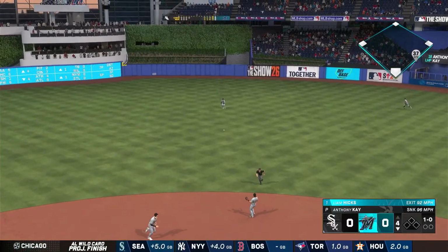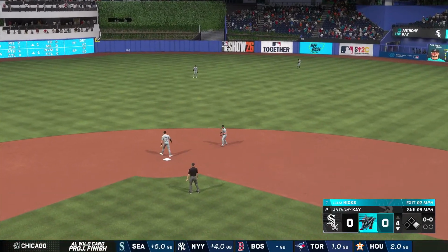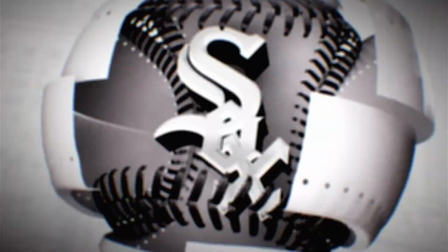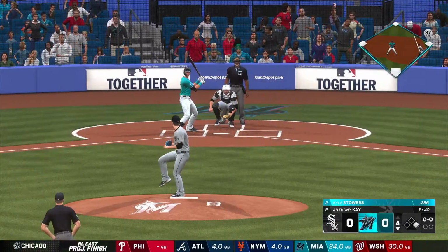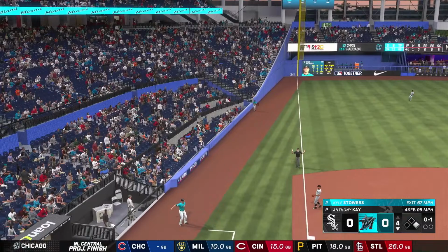Sharp grounder. That's through for a base hit. And they have their first base runner since the first inning. Up next for the Marlins, timing on his swing was good. Able to shoot the ball up the middle. Didn't square it up as much as he probably would have liked, but that's a good approach, paying off. Slap the other way, foul.